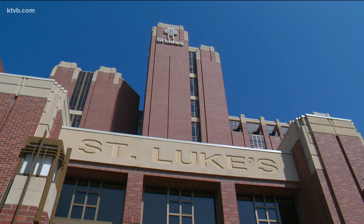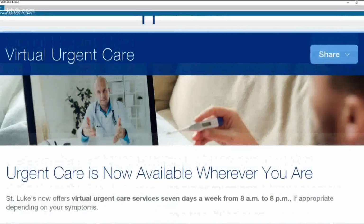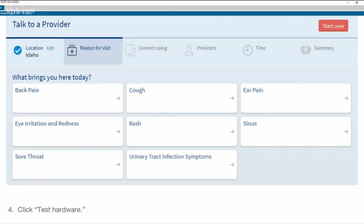With this most recent surge, in addition, our emergency rooms and urgent cares were overwhelmed, so we did quickly deploy telehealth on demand, which is an enhancement to what we were doing previously. The virtual services do not require patients to schedule an appointment and is available 7 days a week. People with sinus issues, sore throats, or rashes can use this service.